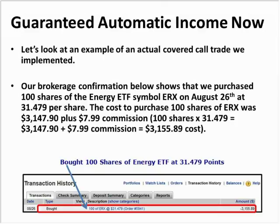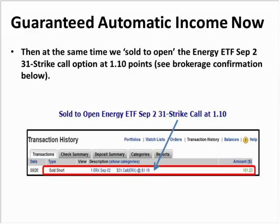This is for the energy ETF, symbol ERX, and on August 26th, we bought 100 shares of ERX at $31.47. So the cost to purchase the 100 shares was $3,155 after commission. Then that same day we sold to open the ERX September 2nd weekly call, 31 strike call option, at 1.10 points. This was a weekly option, and it expired one week later. So we collected $110 premium for that one-week trade.